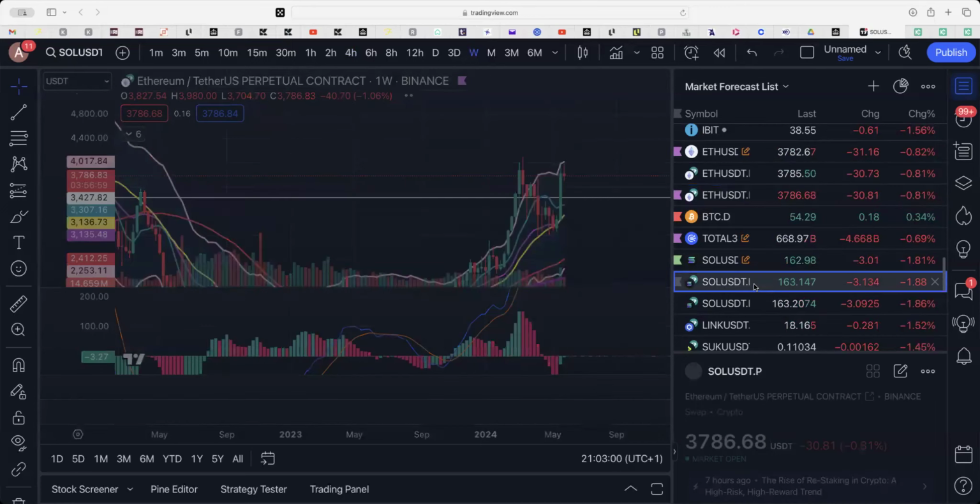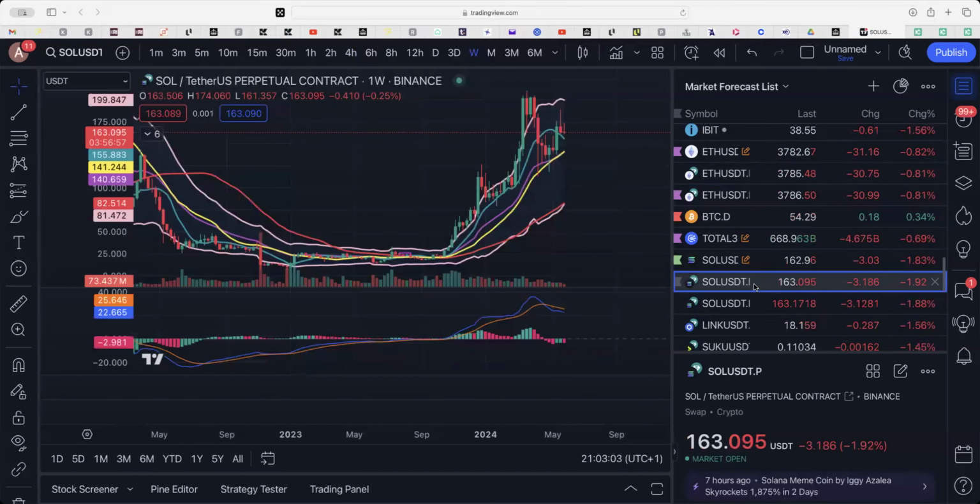Solana, quick one, last one is Solana. So Solana, I do expect the downward pressure to continue. I got a target on this of 155 to 160. Between that price bracket is where I expect Solana to hit by the end of the week. I think it could go lower, but for next week, we're predicting 155 to 160. So some really good calls there for you guys.